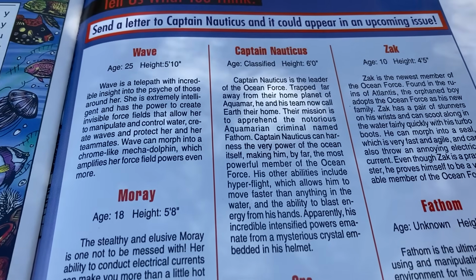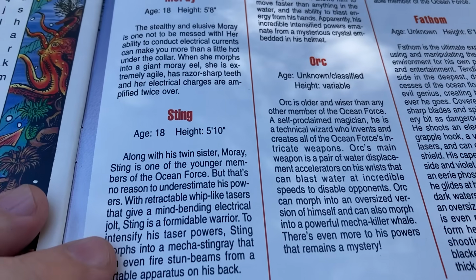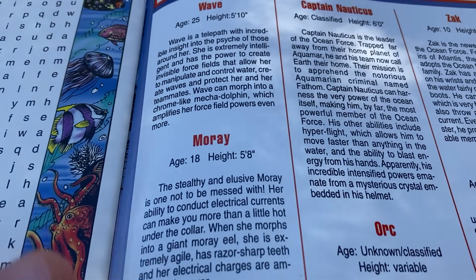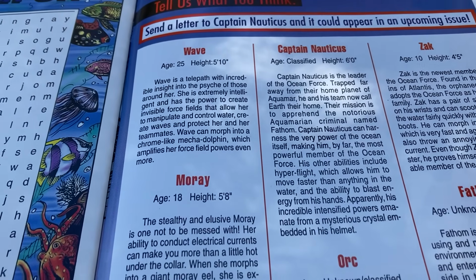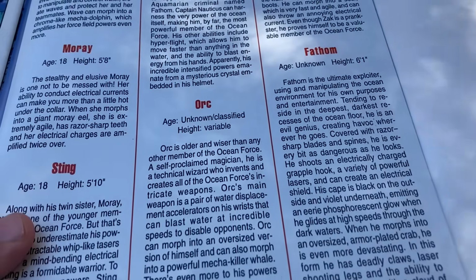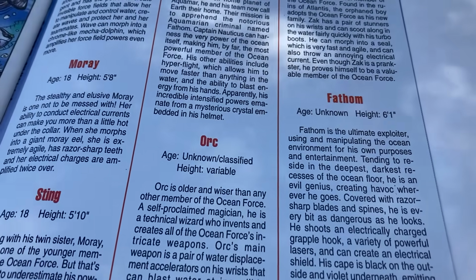Captain Nauticus, now also all of these other guys, including Orc, they can transform into a sea animal, and you'll see that whenever I go over the actual comic book. Captain Nauticus, age is unknown. Those are our crew members. Zach is the kid who is 10, who's the last Atlantean. He will appear in this comic. Phantom is the bad guy that's seen on the very first spread.